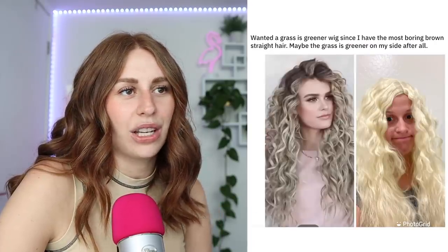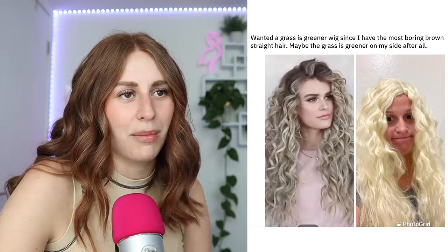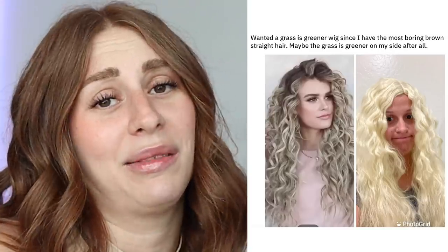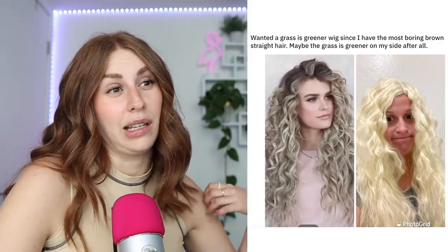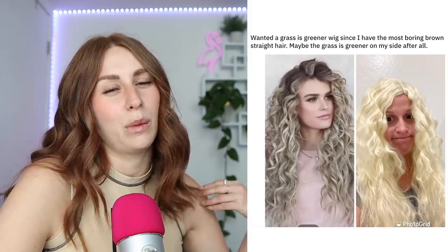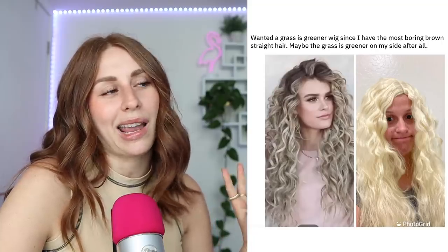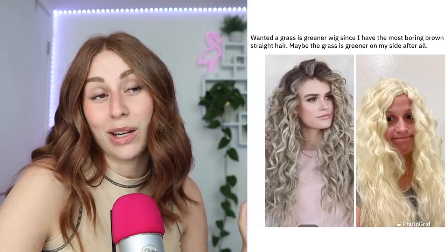Wanted, a grass is greener wig since I have the most boring brown straight hair. Maybe the grass is greener on my side after all. I would agree. But also check out some Amazon wigs. Those are pretty good actually, pretty decent. I would definitely look at reviews on YouTube first to see what they look like. Don't go by the picture, girl. This is why people like reviews on TikTok and YouTube, because you get to see what shows up.